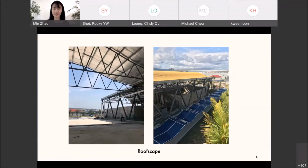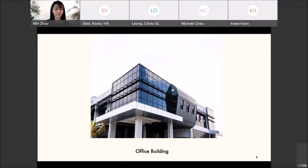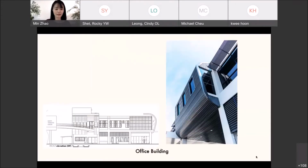We like having juxtaposition. So the V-shaped columns actually portray the tensile force holding the wavy roof. The office building houses some administrative offices, an educational gallery, and an auditorium. This is mostly RC structure, but we have some metal cladding feature at the lobby and drop-off area.